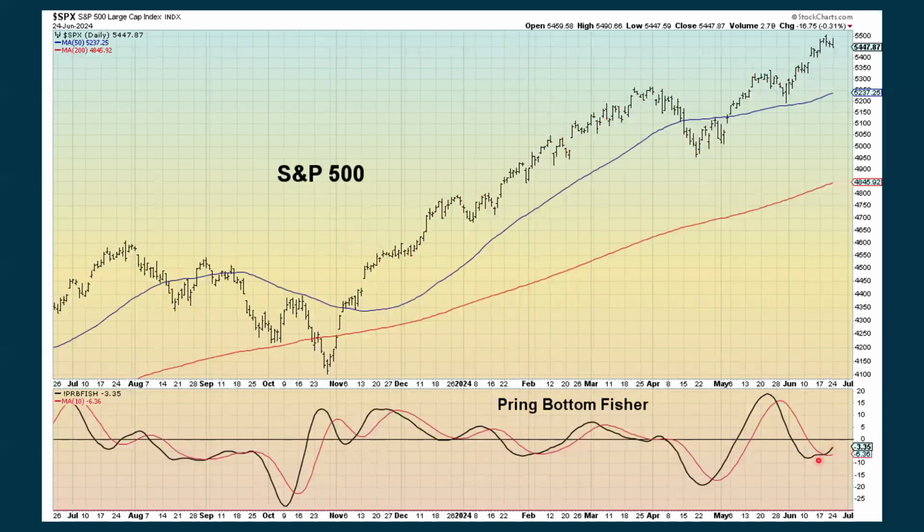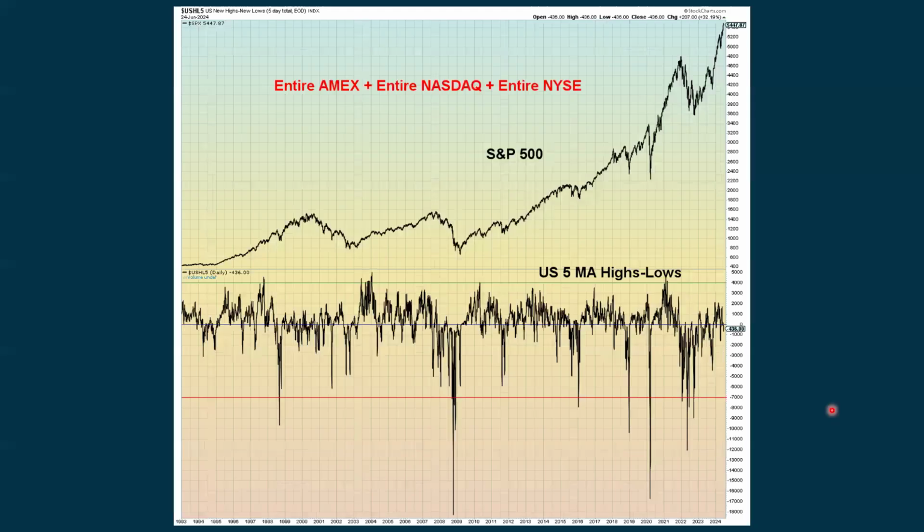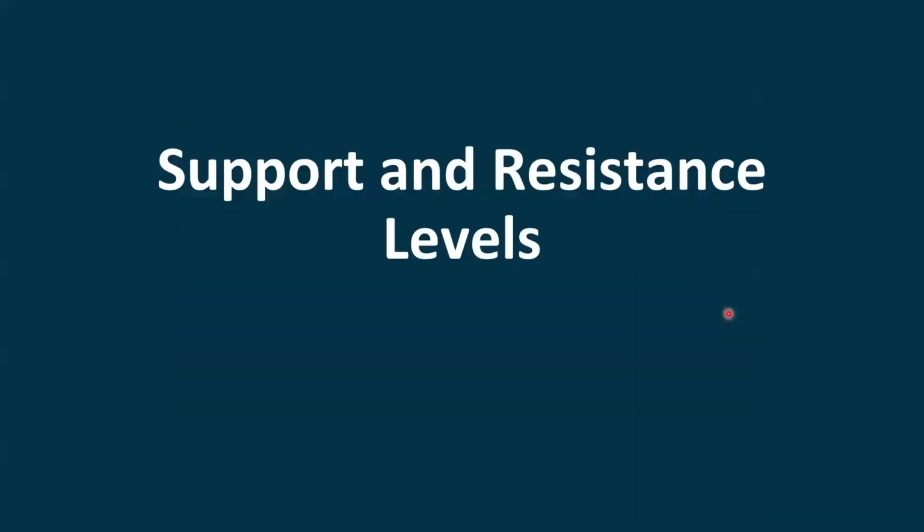The Pring bottom fisher, which we didn't hit a bottom here, but it is generating a signal. So, okay, let's just go with that. The Sean trend meter was flat and it's still extreme positive. And we're still negative here. When we look at the Amex, NASDAQ, and NYSE and take a 5-period moving average of the highs minus the lows, we're still negative there. We want to get all of this back up above zero to see more broad market strength.